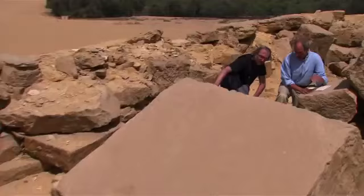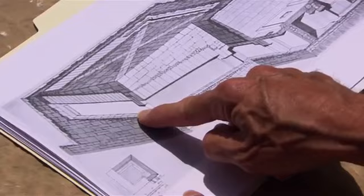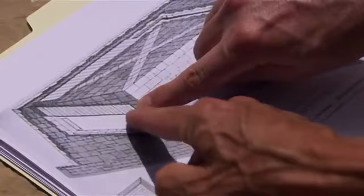Look at the diagram, though. Let's just see what we can figure out. So we came up the ramp here. Yes. And we made the turn here. Right? And this block, what do you think? I suppose maybe this one, or maybe this one. So this ceiling block could be either here or here. So it's definitely an internal ramp, right?